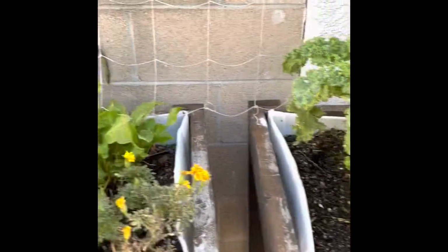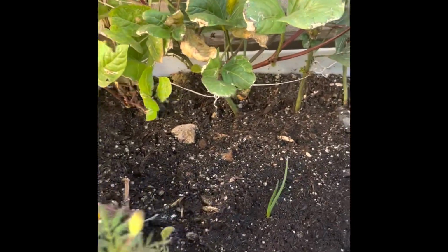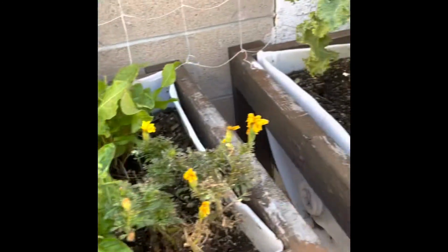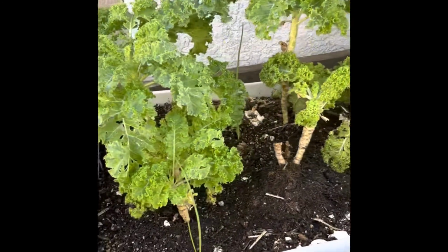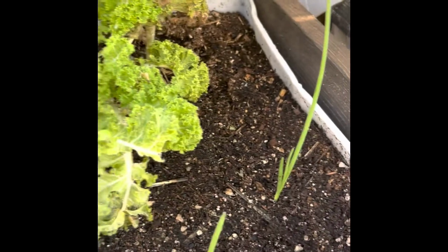Right, so I gave hubby breakfast in bed, and so now I had to come outside, and look, I have garlic sprouts coming up. I plant garlic in different beds, and I swear I forget where I planted. I really need to start putting up labels. So I have garlic all through this bed here with my kale.